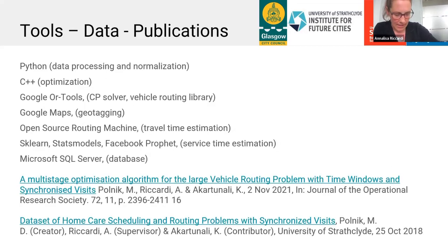We use all freely available tools to build the solution. So all open source tools that are listed here. The challenge is really to build the problem and put all these tools together. But from a software perspective, it would not require a major investment.